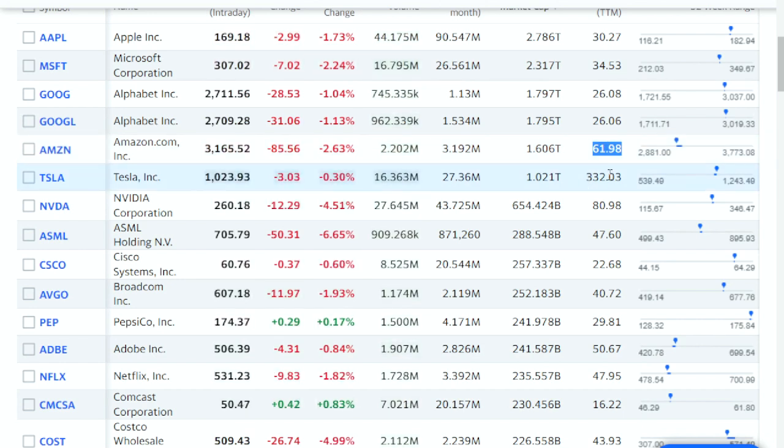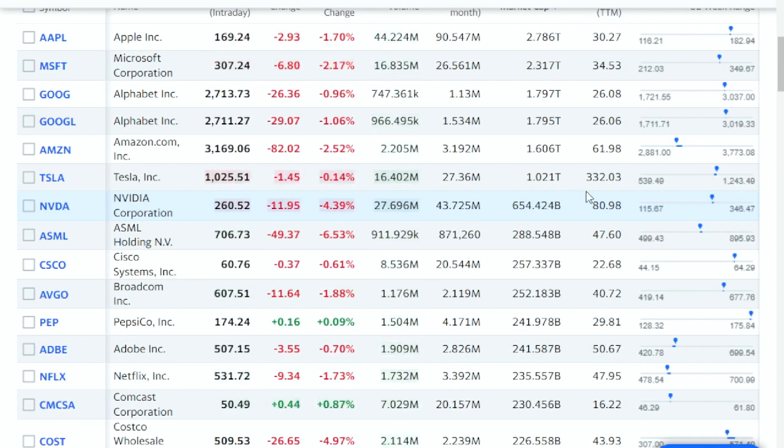Most people would probably say Tesla's overvalued, but there was a point today that Tesla got under $1,000. And you're definitely 10, 15% off of its 52-week high. So that's the kind of stuff you want to see, being able to buy low. NVIDIA certainly has come back down to reality. Trailing PE of 80.98. It's down from a high of 346.